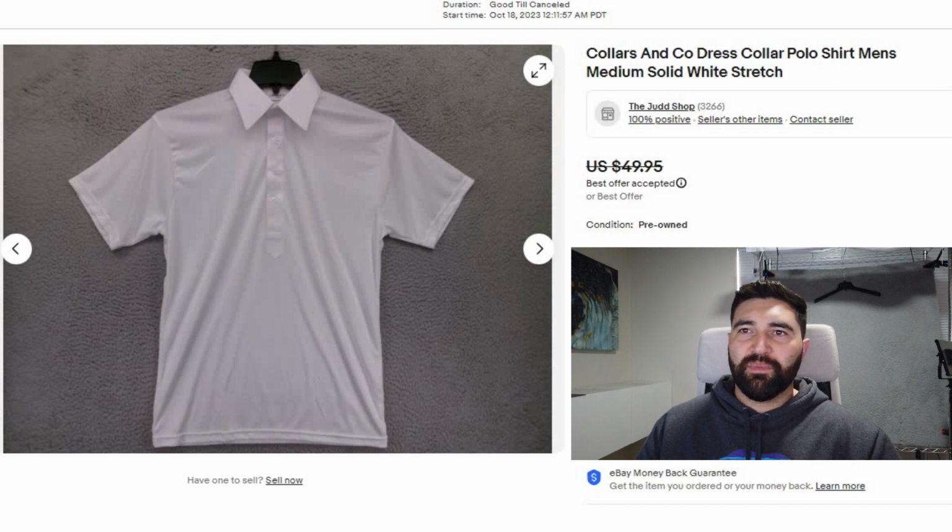Sale number 2, a new to me brand, Collars & Co. It's like a dress collar, but it's a polo shirt. And this one was in a men's medium. It sold in 2 days for a best offer of $35 plus shipping. This one really surprised me.